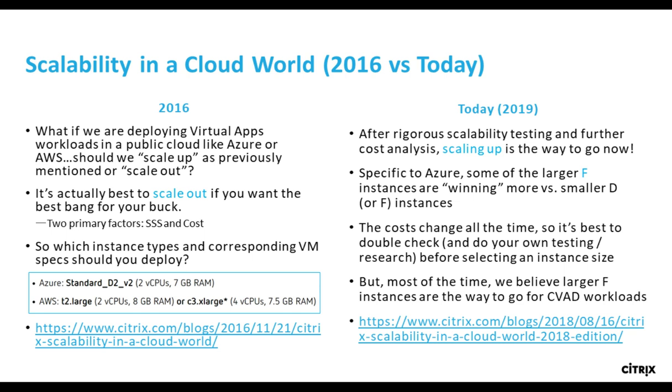And not only was the F series beating the D, but the bigger F series. What I mean by that is the F8s and the F16s, those were winning out. And in the AWS world, the 2x larges, so I think it's the 8 vCPU spec, that was winning out. And similarly in Google, now we were looking at GCP, and one of our CTPs, Paul Stansel, actually looked at this and published a good article on Citrix blogs. He also found that those N1 standard 8s and the N1 standard 16s were the best sweet spot. And again, those are using 8 or 16 vCPUs, just like that F16 in the Azure world. So those are winning out, and now we're recommending scaling up with those larger instance sizes, if that makes sense.